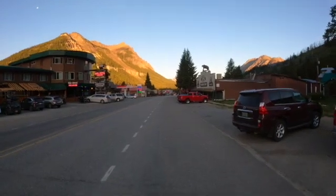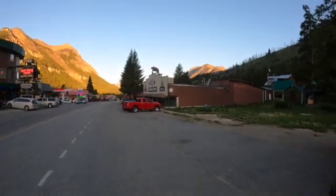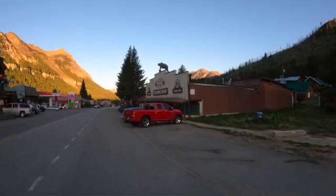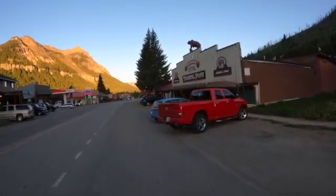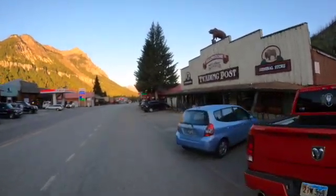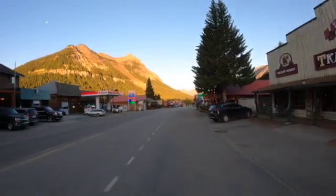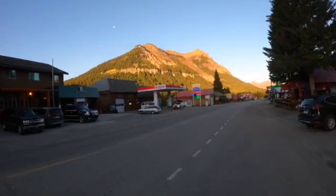The Trading Post, which is a cool souvenir shop, is coming up here on the right. I've already been in there to get some Cooke City souvenirs. There's 2 gas stations in this little town, if you can believe that. And they actually just raised the prices. Last week it was $3.30, now they're up to $3.40 at both of them. But you see, we have an incredible view of the mountains here.